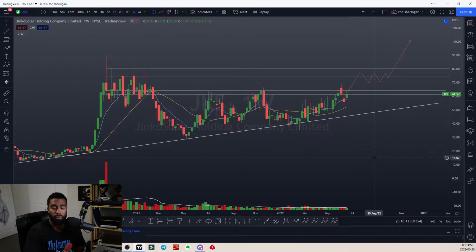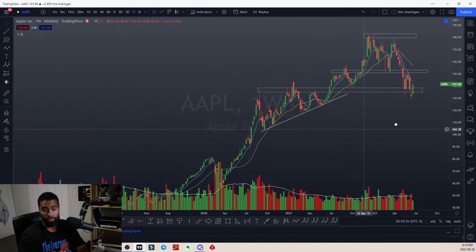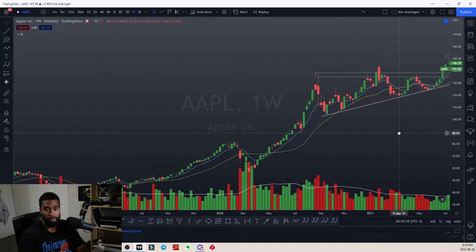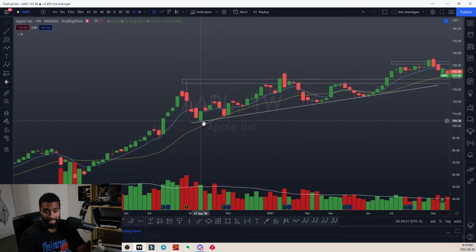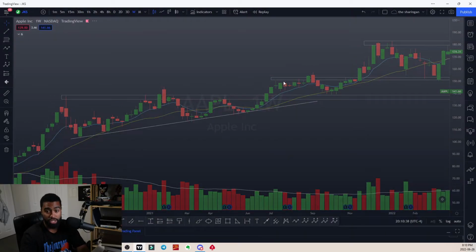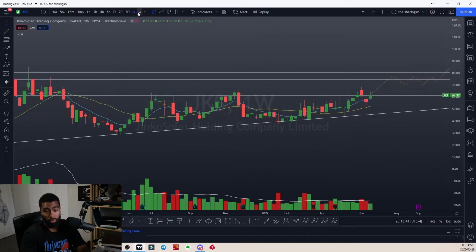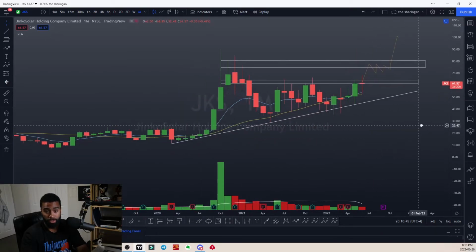Right? So again, I'm going to pull up this Apple chart and I'll show you how to play that triangle. It looks very similar in my opinion. We have this trend line that's used as support and there's a resistance that's holding us back, but we're slowly getting tighter and tighter, closer into that range. So we see that we break out, we get the backtest, and we continue on upward. So when we're looking at this JKS, Jinko Solar Company, over this large weekly time frame, we'll zoom out. The monthly looks very similar too.